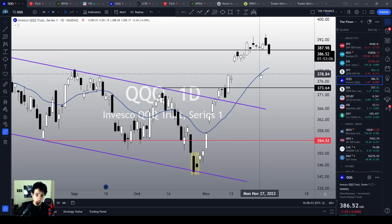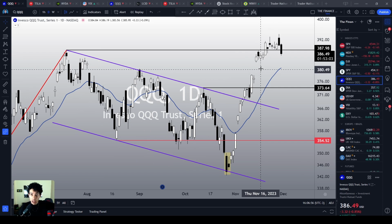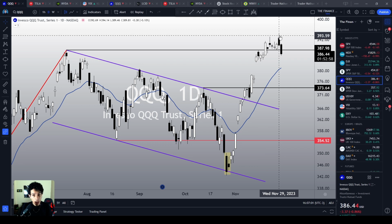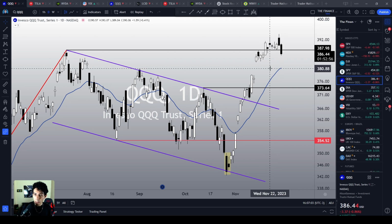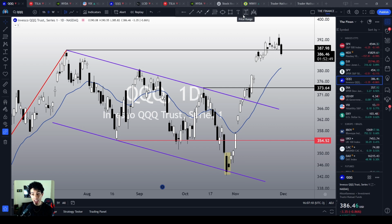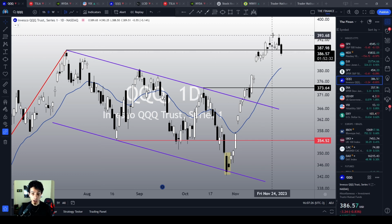QQQ faces a similar situation over here. However, unlike SPY, QQQ made a new yearly high yesterday. A new yearly high, however, it was a very bearish candlestick pattern. So we gotta watch out over here. We are losing momentum. We lost the $387.98 again today, which was the previous top level, which was the previous yearly high over here. By losing this key point, QQQ is sending us a message that no, now is not the time for a true breakout.